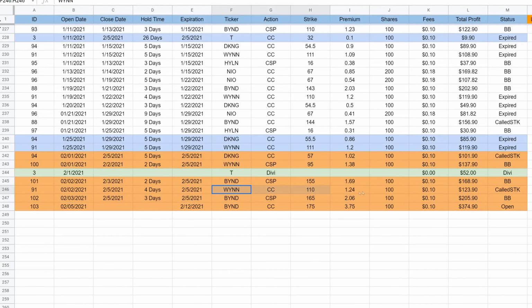As well for the covered call, this is when our shares were taken away. And right now we have one open covered call from Beyond Meat, which we collected about $375. And that is pretty easy money in my book.